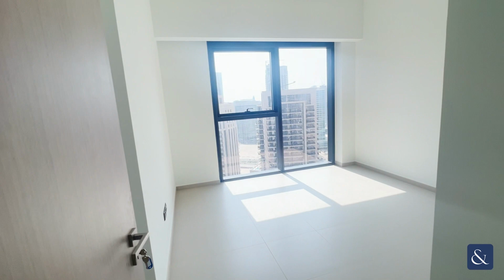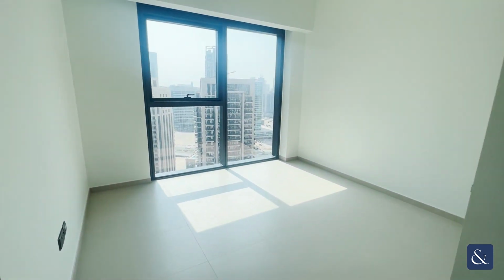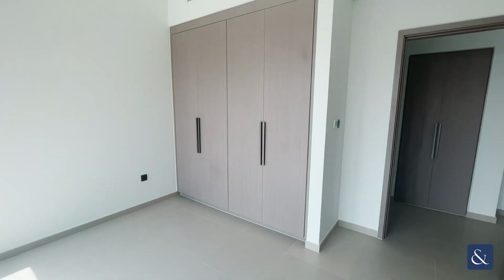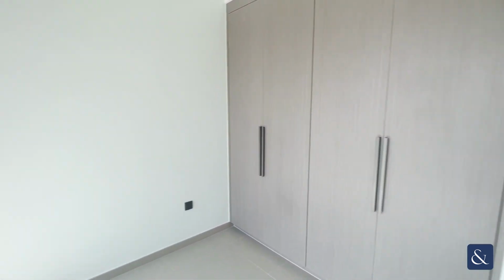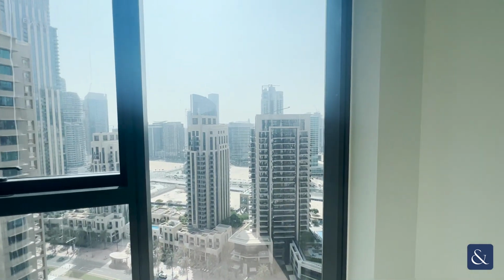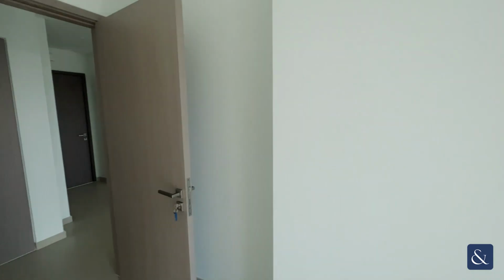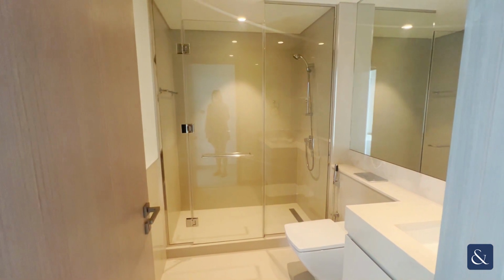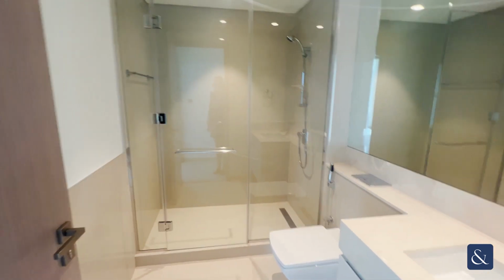And then we have a bedroom with double wardrobes, a storage space. Again with a view. And then we have the bathroom with a standing shower.